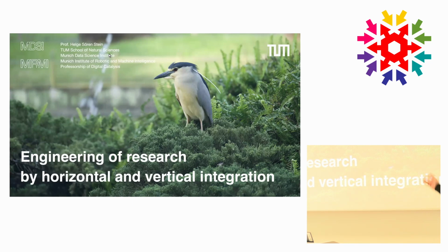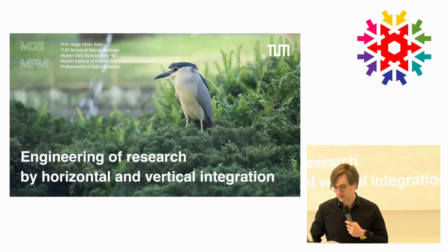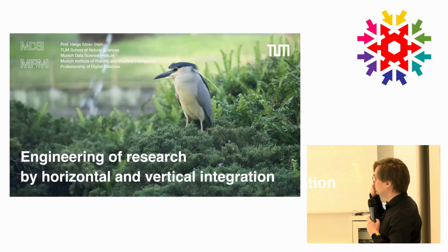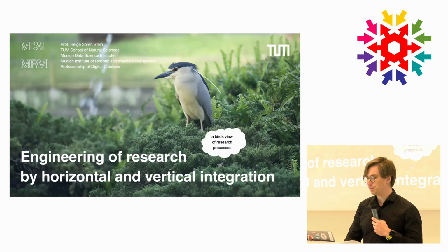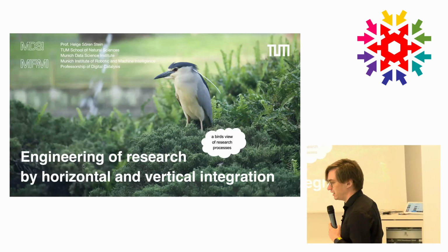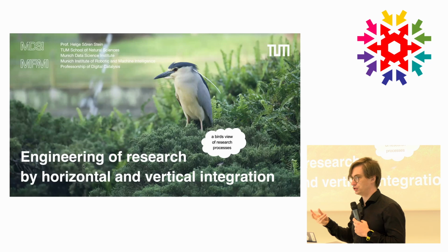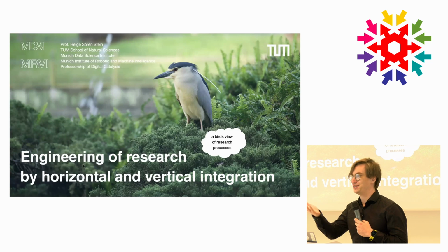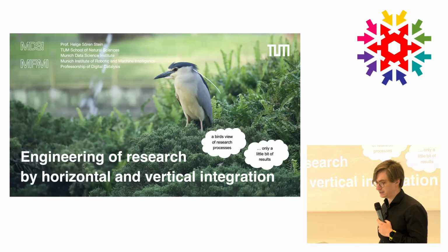The talk today is going to be about engineering of research by horizontal and vertical integration. I'm going to do mostly a talk about the infrastructure and all the things that we developed around, because what I want to give you is a bird's view, this is why I put the bird here, of the research processes and how I think we can engineer them to make them faster. I believe this is agnostic to what you're intending to do, be it battery research, catalysis, or electron microscopy for that matter. And I'll just do a little bit of results at the end.